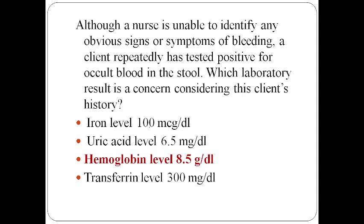Although a nurse is unable to identify any obvious signs or symptoms of bleeding, a client has repeatedly tested positive for occult blood in the stool. Which laboratory result is a concern considering this client's history? Hemoglobin level 8.5 grams per deciliter.